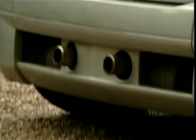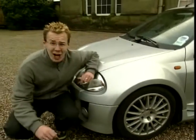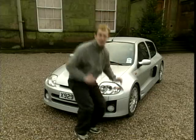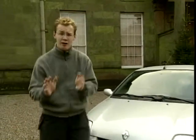And the twin exhausts are the finishing touch to one of the ultimate bad boy cars. This car doesn't turn heads, it rips them off at 1,000 yards. Maybe I should change my coffee. But if the Clio V6 is a little too much in your face, then what about a nice curvy Mini?